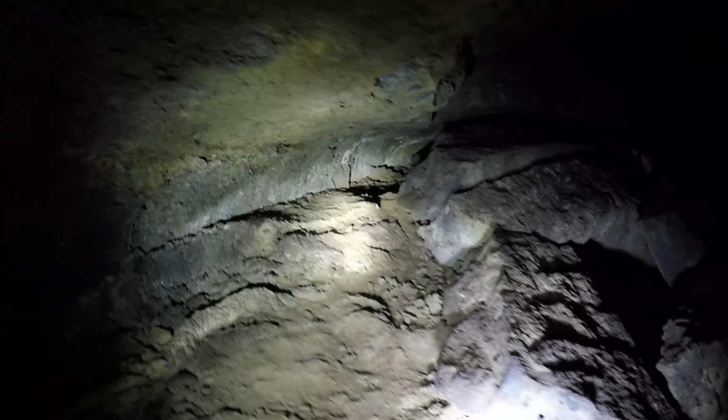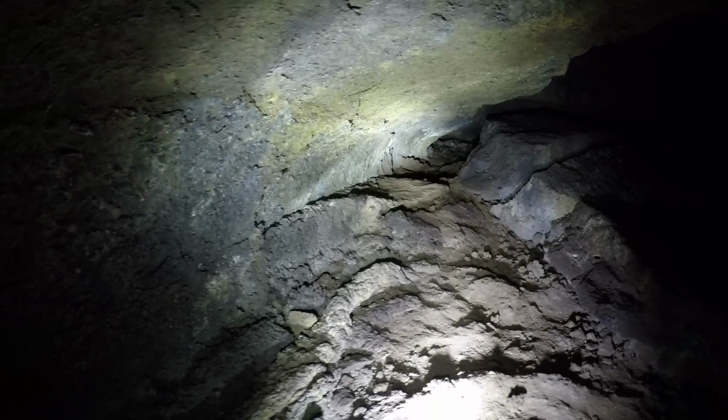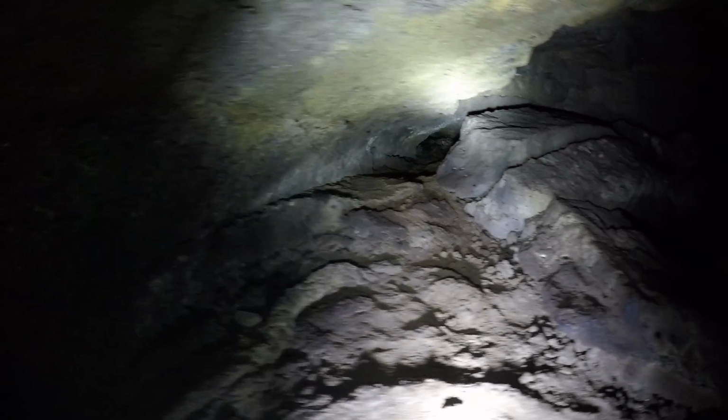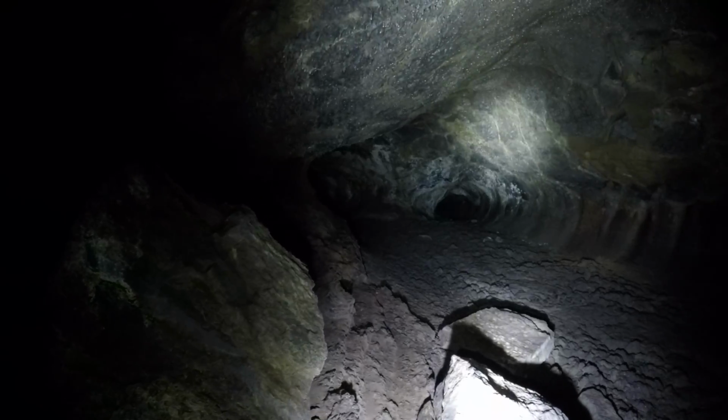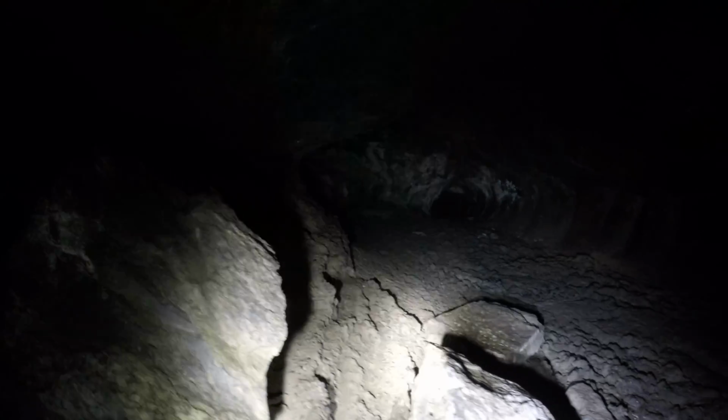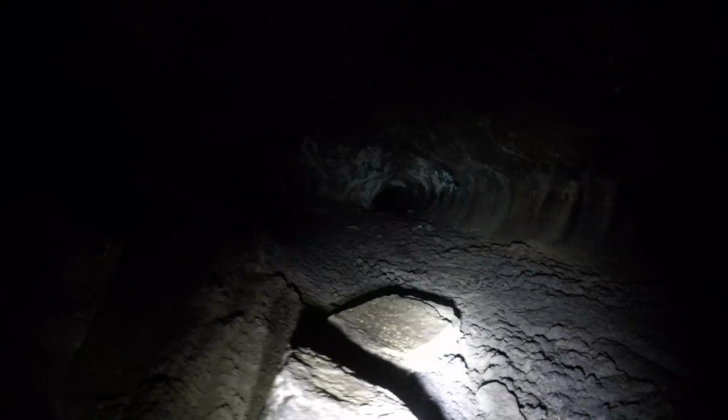See if I can peek up here. Oh wow, really tiny cave. Too small for me back there. So there's a tiny cave on the right there. Then I'm gonna stay on the big tube, go on the left here.